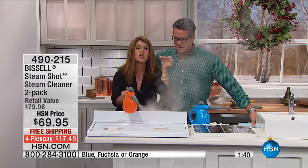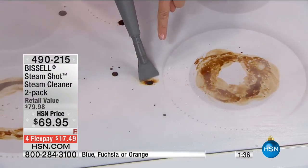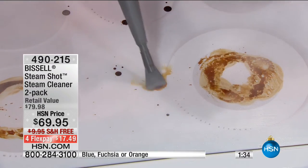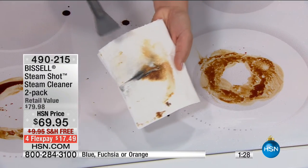That's the scraper. Toothpaste, paint, hairspray. Watch what we're gonna do here, ready? Just give it a little bit of a nudge. I'm not gonna scratch my surface. I'm not using my windows in my car when they're frozen. That's exactly right. Now look what happened here. I just did a little area.